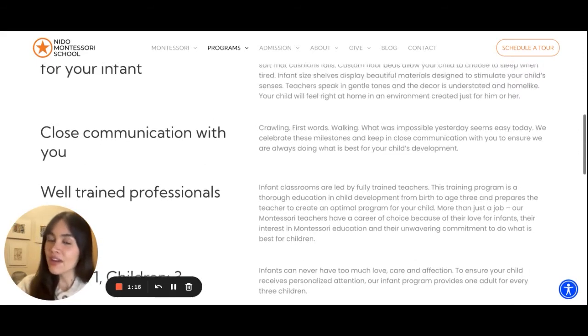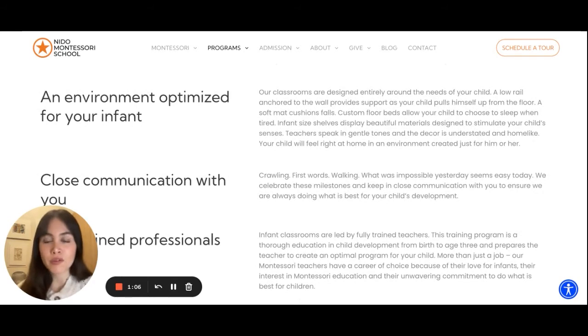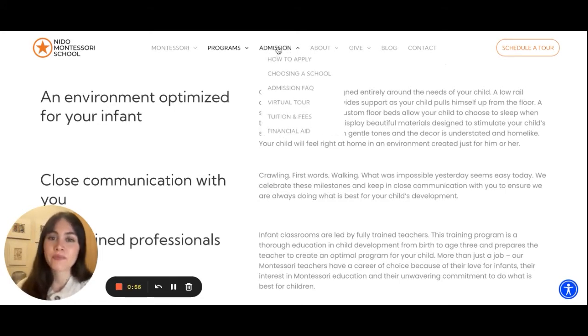And then if parents have any additional questions, they can contact you, they can schedule a tour. So, we're leading them in, but we're not giving everything away. It's important to, again, be purposeful with your content. And you'll notice that we'll do that with all of our pages. If you want to check out the Nido site, you can explore our different program sample pages.